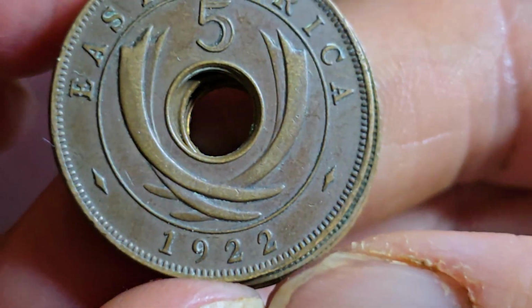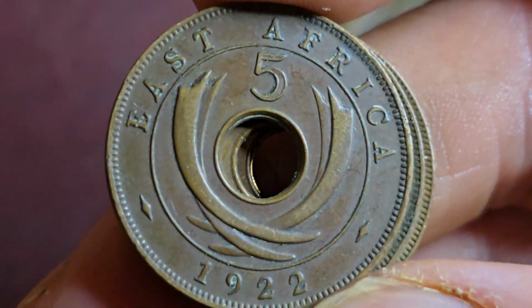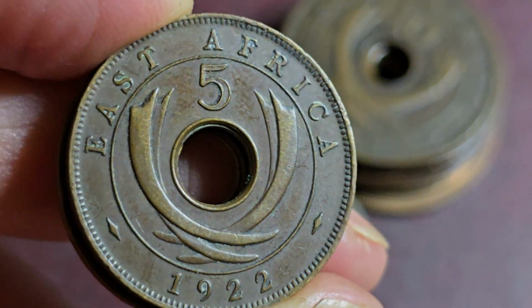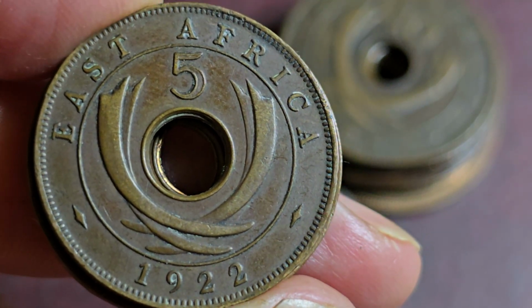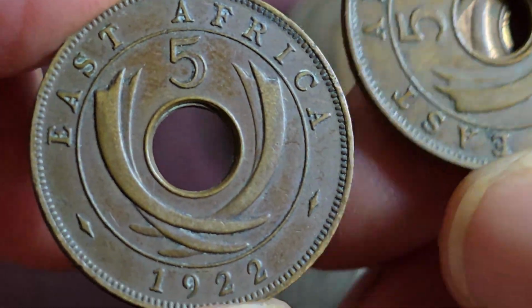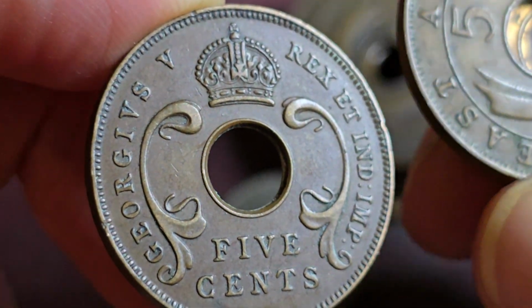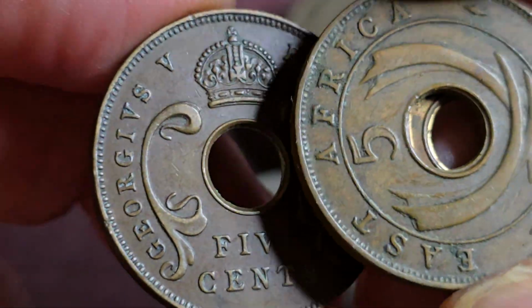Okay, then we have the 5-cent coins. So this one is 6.45 grams and 25.3 millimeters. 1922 is the second year of issue, with only 2.5 million coins minted. So it makes it a scarcer coin to get, not rare. But in this condition, turn it over, looks pretty good. Probably EF, I would say if I was to guess, probably at least $10 to $20 for that coin.